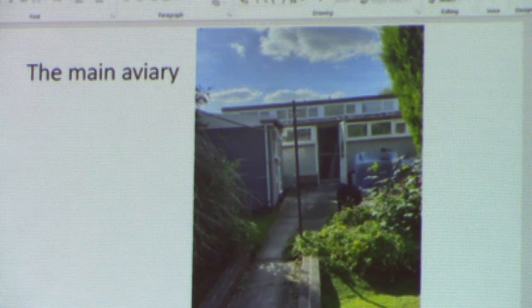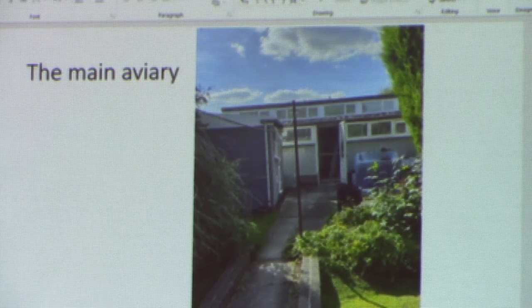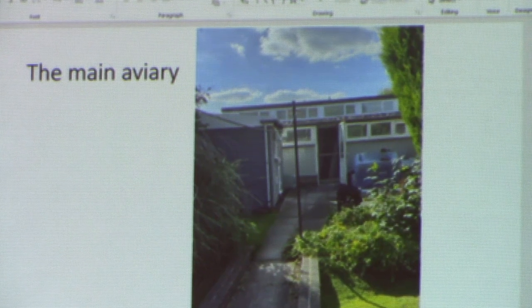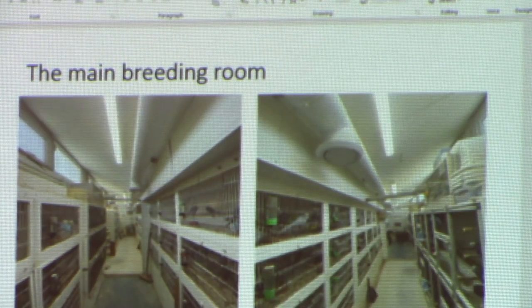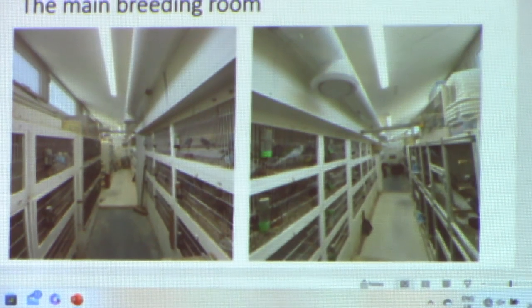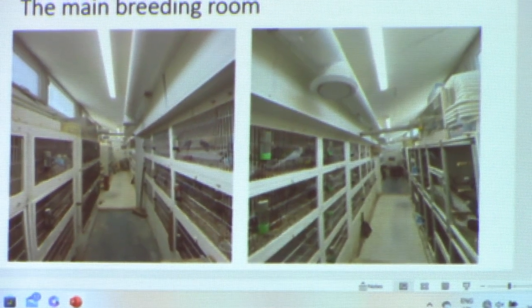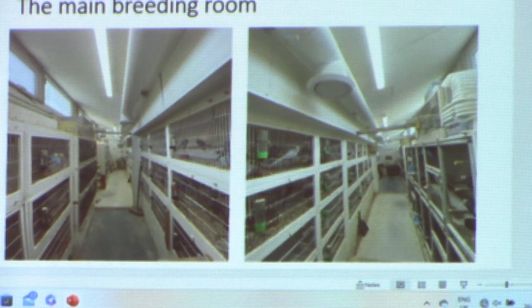All the sales birds were in there, there was 9 stock cages and a flight. Now there's 30 breeding cages. You'll see them here, there's 30 breeding cages in there. It hadn't been used in years. It had become the junk shed. And I'm going to tell you a bit more about it in a second. That's the main breeding room. That's looking from one end to the other. We use 35 breeding cages in there.